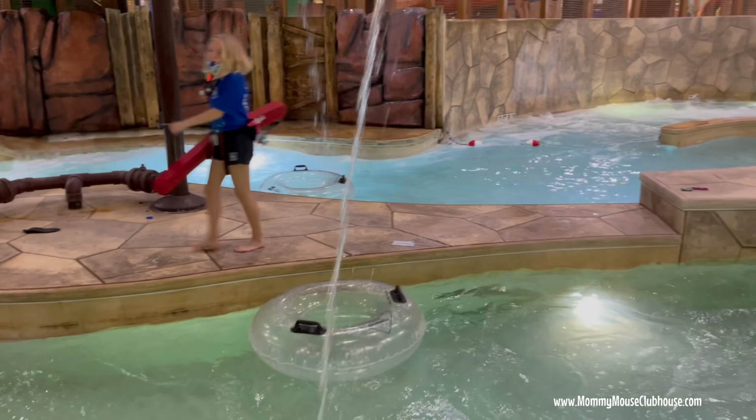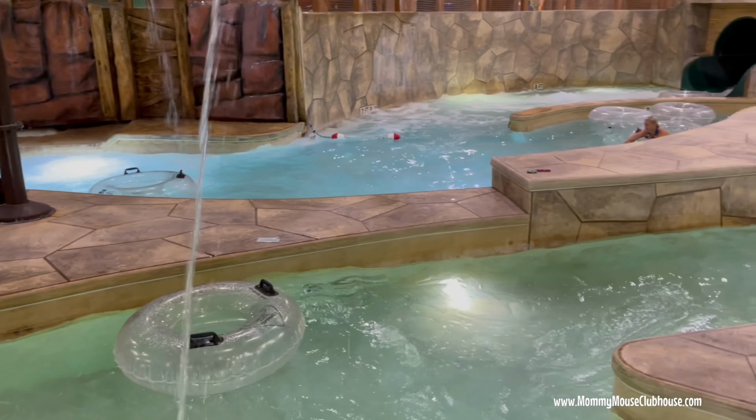The water park has a fun lazy river located between the wave pool and the water playground. Tubes are always floating around, so you'll just need to find and claim an empty one.